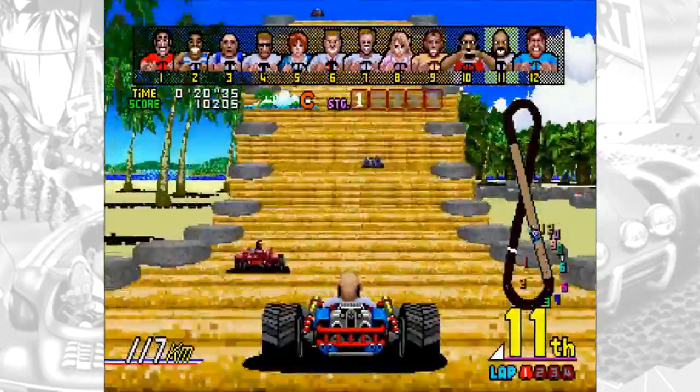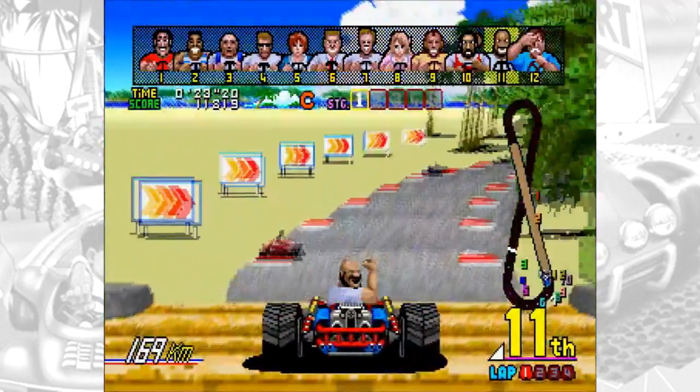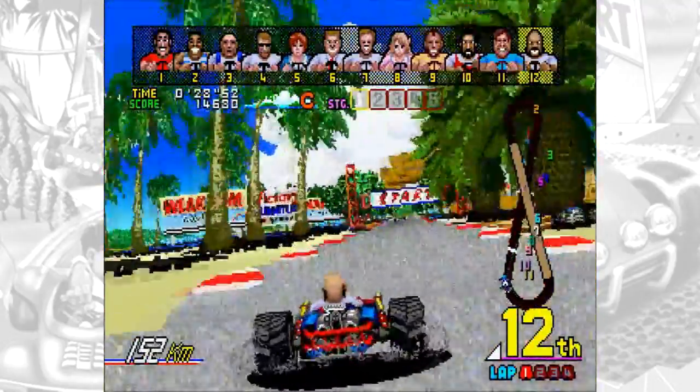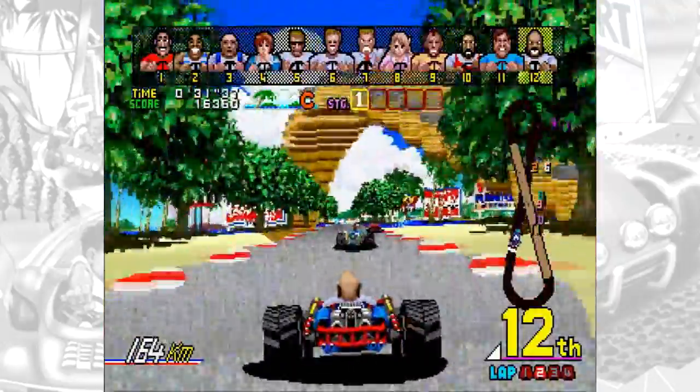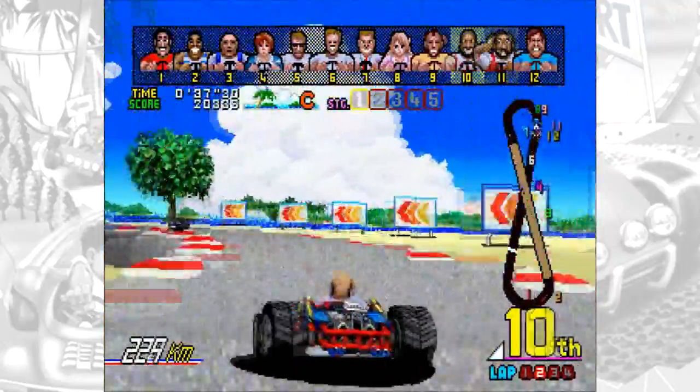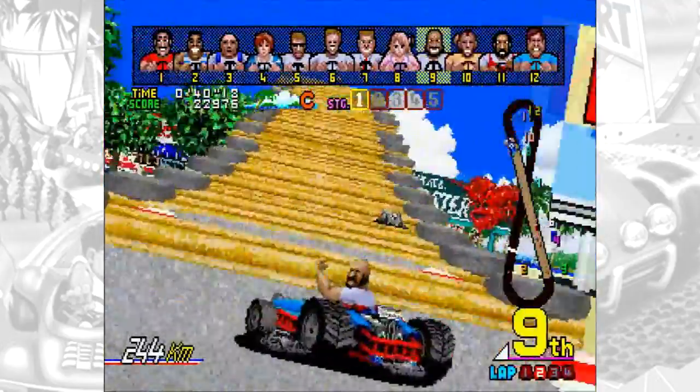A wide selection of racers, and you get to drive a go-kart. I mean, isn't that why it's on the list? While the game enjoyed ports on other personal computers during the time it was released in the arcades, the game wouldn't grace a Sega console until it was released in 1998 on the Sega Saturn, a decade after the game came out.